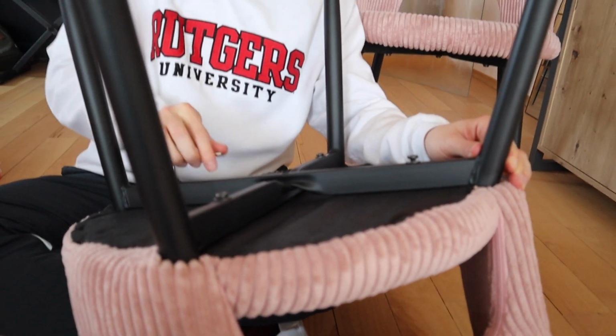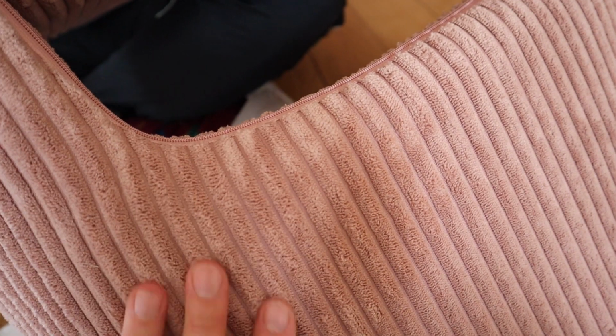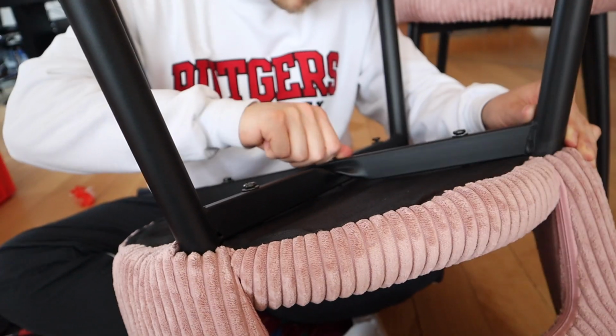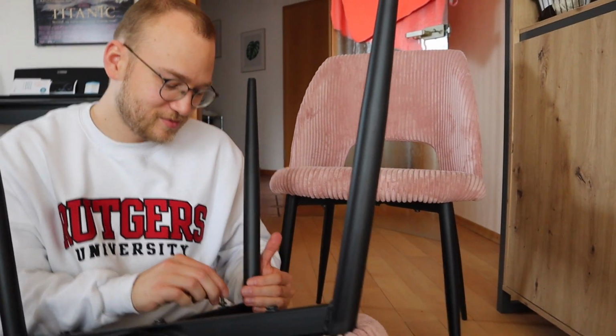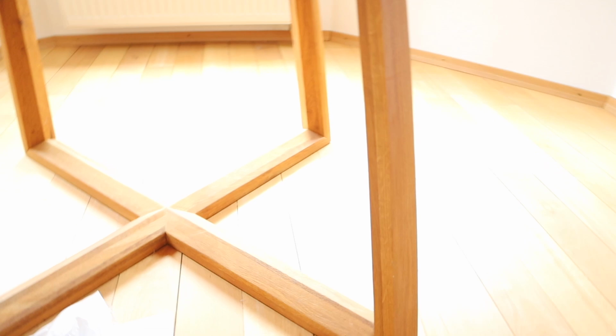We're still struggling with the last chair, but here's the end result. It has this cord fabric, and it's pink, and it's also gonna match amazingly to our couch with black paws. How do you say that? Stuhlbeine. Yeah, sure, say it in German. Yeah, so it's gonna look amazing with this wooden table.